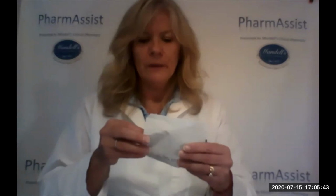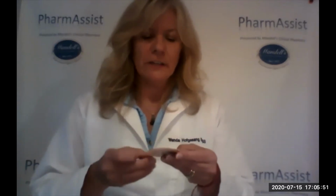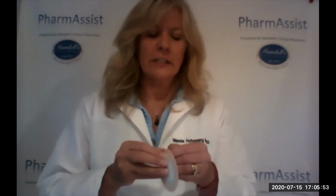And what you'll see is the patches come in a packet, and you will open up that foil pouch and you'll remove the patch and place it with the foil side up. What you'll find here is there's a little sticky area here that I will pull off, and then there's a little harder plastic area. When this goes on is typically 20 to 30 minutes prior to getting a blood draw or getting a medication administered. So you want to apply it to that area.